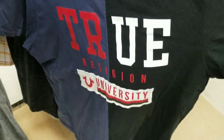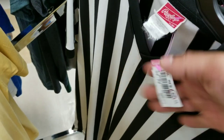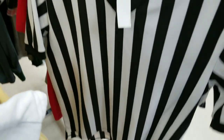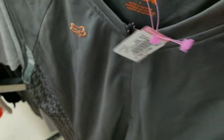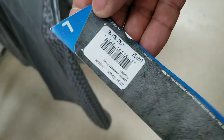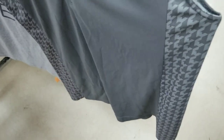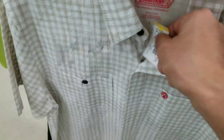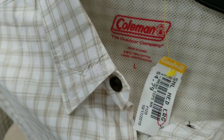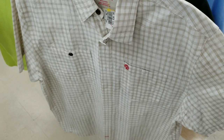Does anybody still rock this though? Who wants to be the ref? That old school Rollins ref shirt thing. $10. Has that Fox logo on the side and actually has the tag still attached. $37. $10 though. They show these kind of shirts, but it still looks brand new. A little Coleman brand right there. Doesn't look too bad.